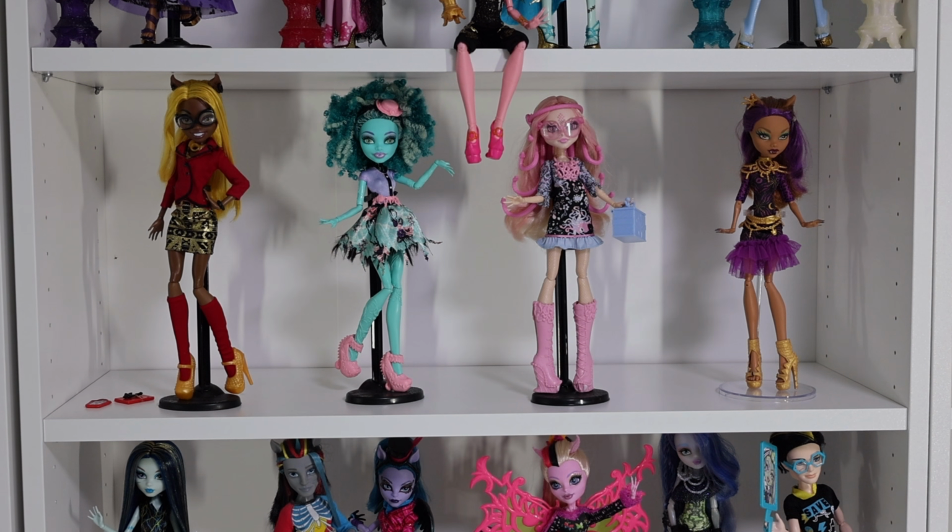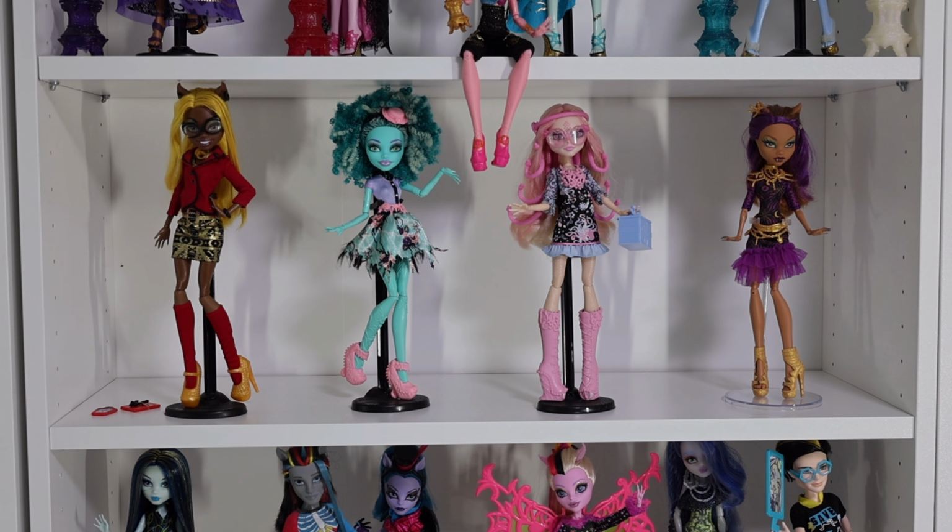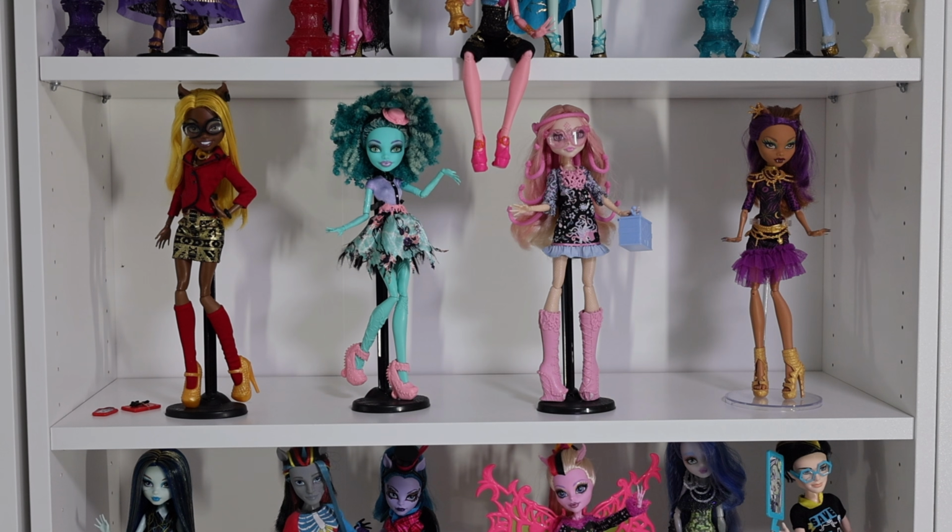Below 13 Wishes, we have the Frights Camera Action dolls. I hate this movie so much, but I am only missing Elizabeth from the basics that came out of this, and of course I'm missing the other 3 budget dolls, which are Dracula, Laguna, and Cleo. But I would be fine with just Elizabeth and calling it a day.